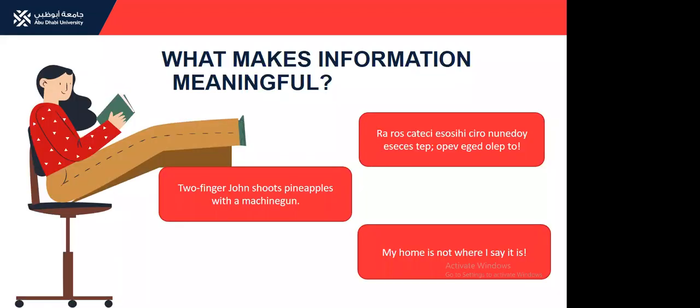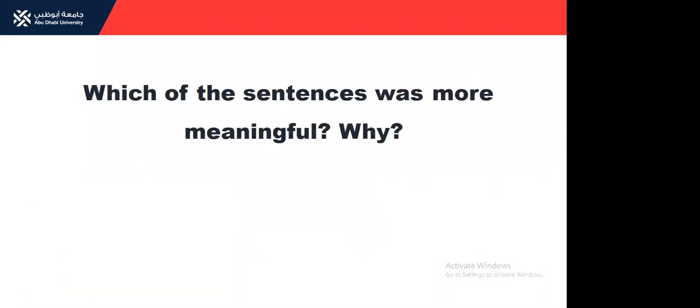Most of you are saying that the third one, my home is not where I say it is. So the last one, what makes it more meaningful? Why do you think it's more meaningful? Was easier to understand. Yes, it's easier to learn. Generally known English language, yes. The way it's arranged, exactly.